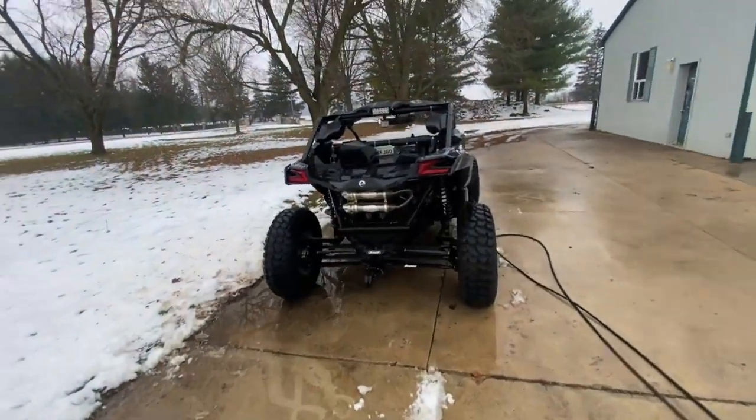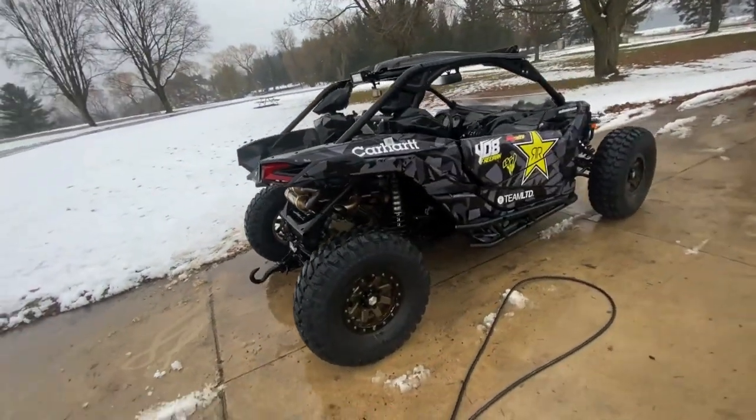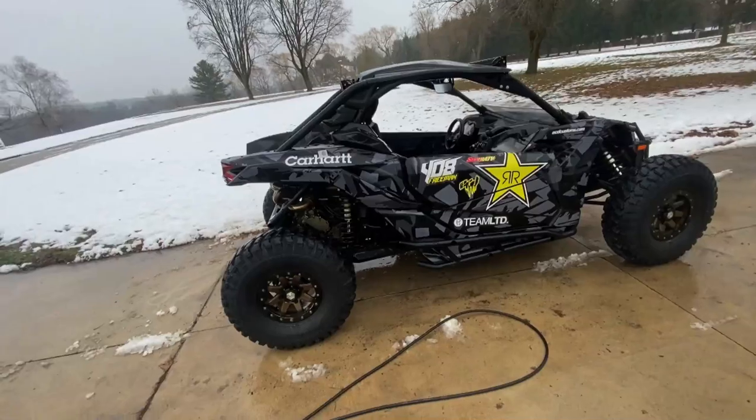So we got the Mav. Just been washing it up, getting her all clean because she was a little dirty from when we were ripping the snow the other day. So I've decided we're going to make pop bottle tires. Maybe Rockstar cans too. I still have a ton of Rockstars I need to get rid of.